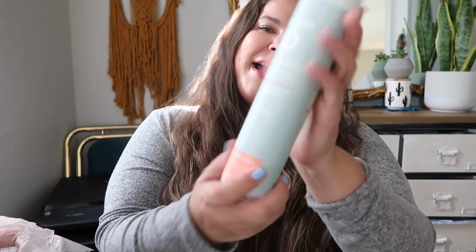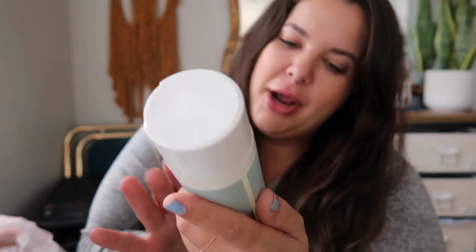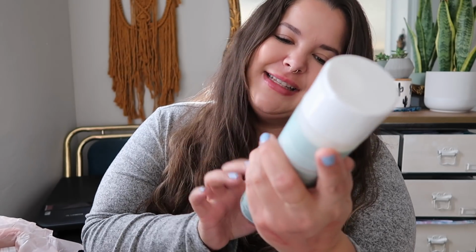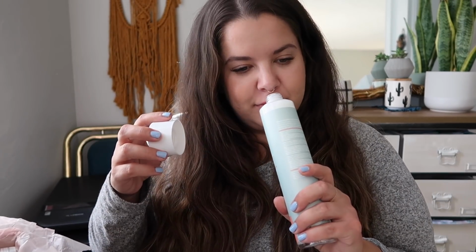And the first thing I saw, I had never heard of this brand before, called Texture ID. This is a big old bottle of cream conditioner. And like I said, it's for all hair types and it has honey in it. It says it smooths hair and retains moisture. I am a conditioner fanatic. I go through conditioner 20 times faster than I go through shampoo. I like to make sure that I'm putting a lot on the ends, especially because it is so long. So I definitely will be using this. It smells so nice. Oh, beautiful. It smells just like a fancy salon. You know what smell I'm talking about.